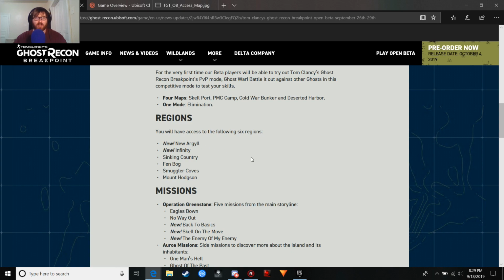So regions. 6 regions this time. That's cool. You've got New Argyle and Infinity. I swear it wasn't called Infinity. I think it was called Infinity and something else. I don't know if that's a typo or not, or if it's just Infinity in the game, but whatever. So you've got those 2 regions in addition to the other 4 regions that you played in the closed beta if you had access to it.